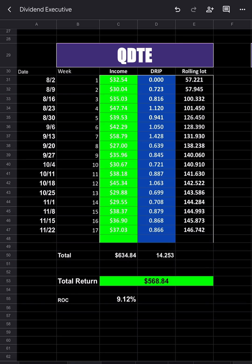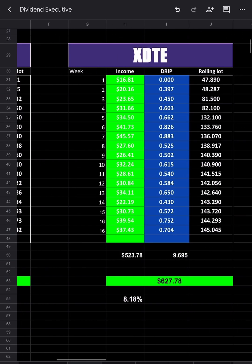What I mean by that, I was buying shares. Now I just let my shares drip every single week, 0.8, 0.7, almost up to 0.9. Just slowly the shares keep dripping and dripping. We're up to 14.25 shares dripped and $634 in dividends. Total return of 568. Not bad.